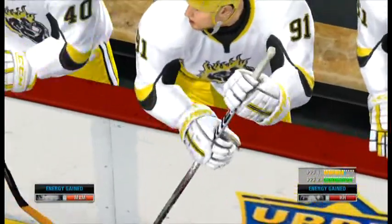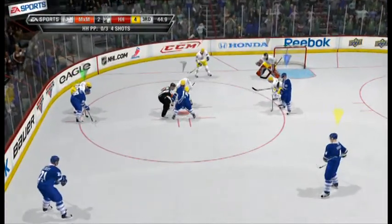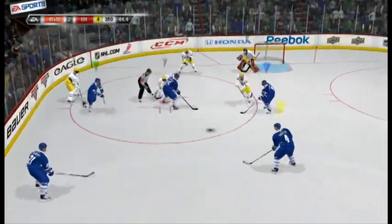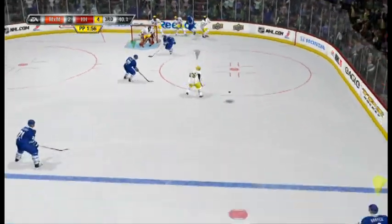DiPietro's fight may pick his team up. And Gary, it didn't even matter if he won the fight. It was about the attempt. His guys may rally now. Wrist shot on net. Good work with the glove right there, and he hangs on.